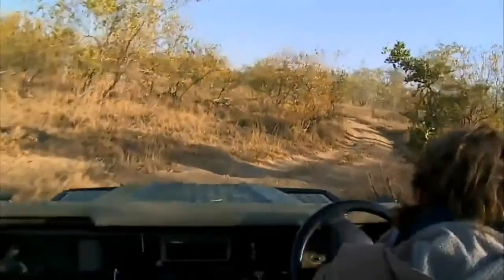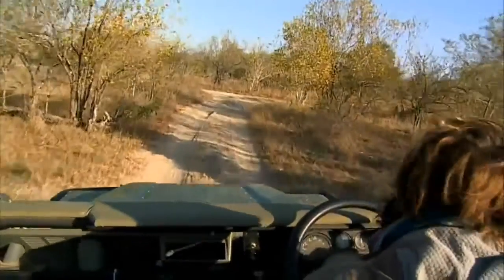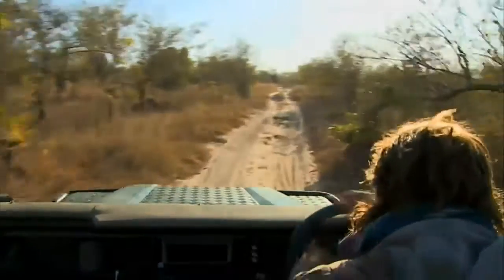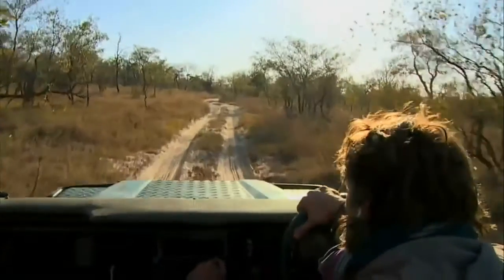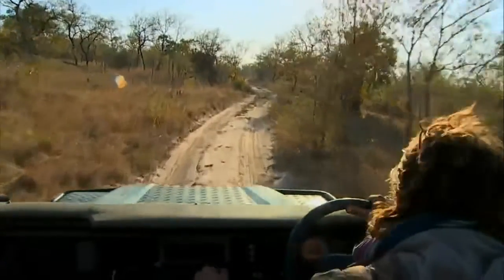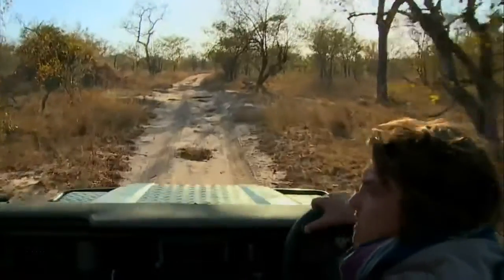So they're somewhere around here now. I'm just trying to not throw Andrew off on these large bumps. Chris, welcome on Sunrise Safari. Chris would like to know how far can wild dogs travel in a day? Incredible distances, Chris, 20 kilometers plus. They have massive home ranges.